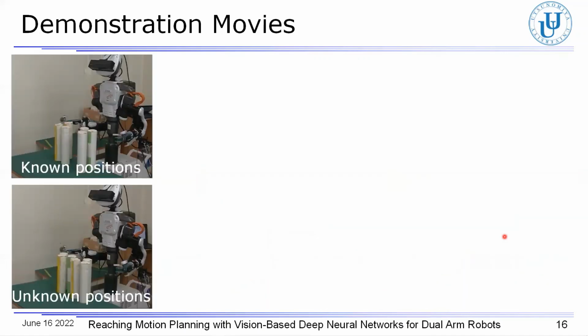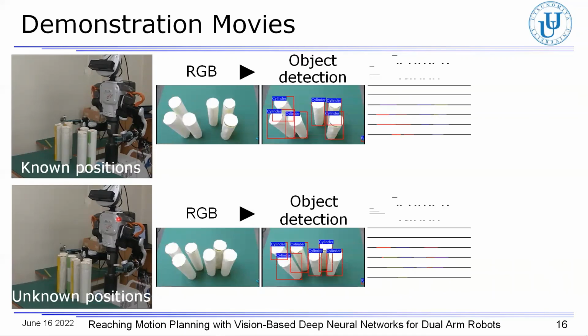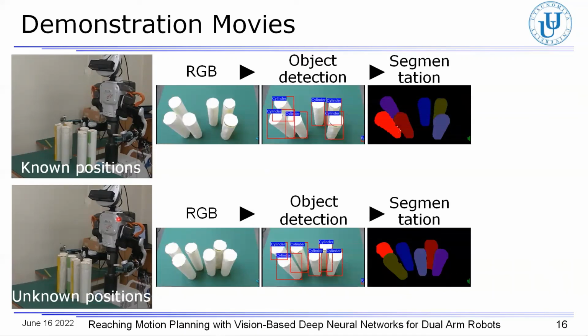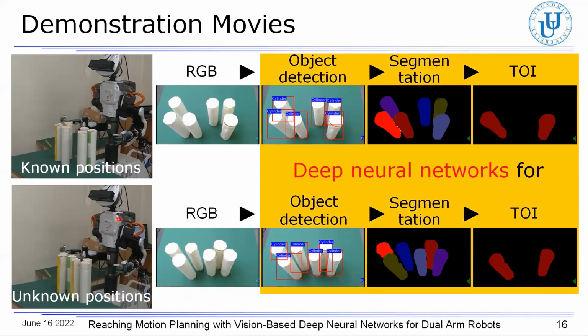Finally, let us show you the demonstration movies. The cylindrical objects were placed in the known and unknown positions. From the RGB images, all the objects were detected and segmented. Each of the segmented images was then fed as the input to the reaching order classifier, and finally, the target object images were generated. These planning issues were all solved by applying the deep neural networks.